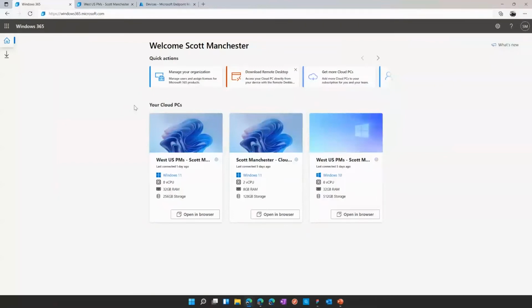First off, you'll note that each of my Cloud PCs is represented by one of these tiles. One of the awesome features that Christian worked on was the ability to easily see which of these desktops are Windows 11, with this little bloom here, and which are Windows 10, like the one on the far right. I also get that information down below along with other specs about my machine, including how many cores, how much memory, and how much storage I have. I can click this button right here to open in browser, and we'll get to that in a minute, but I want to show you some other tasks you can do here.